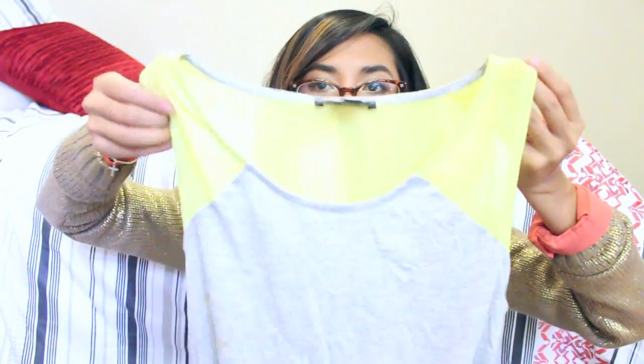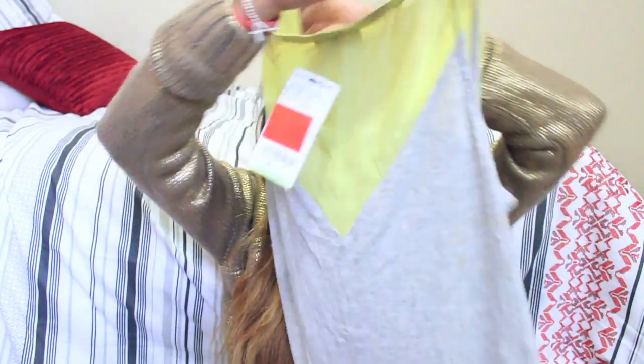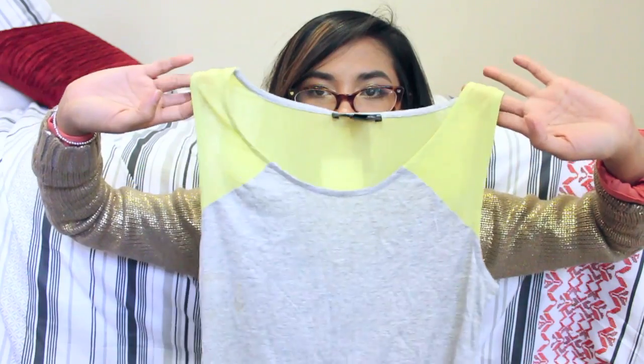And then from Mango, I bought this shirt with like the neon mesh detail at the top there. So this is my little participation in the neon trend now that we're going into spring, summer, hopefully soon. Well, I'm looking forward to it. And then the rest of the stuff is just makeup.